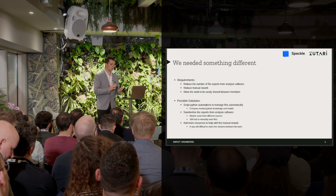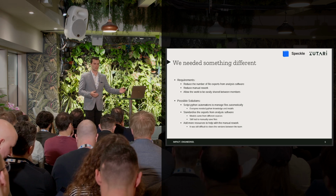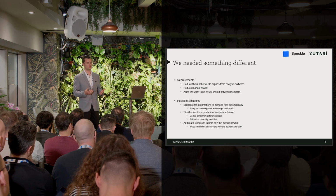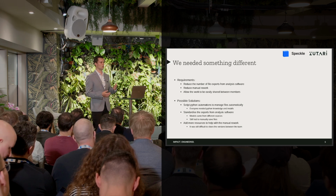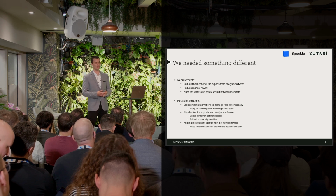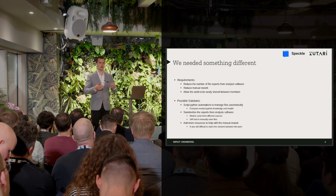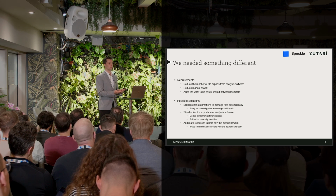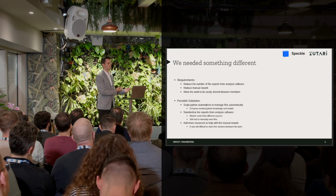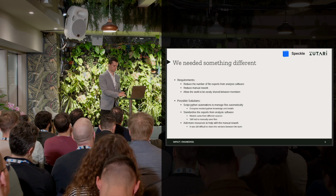And finally, we looked at adding more resources to the project, but as I've mentioned so far, adding more resources becomes difficult because there's more things that can go wrong based on the workflow that we had. So it was generally one person had to sit and grind through the whole extraction process, the whole cleaning process, and the whole report writing process because it all had to be on their one computer.